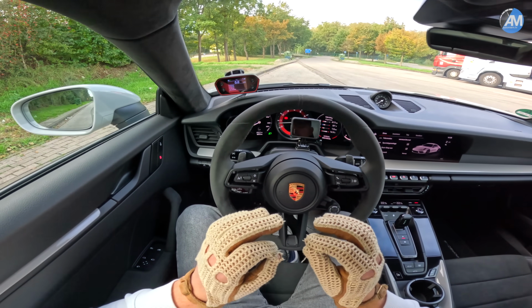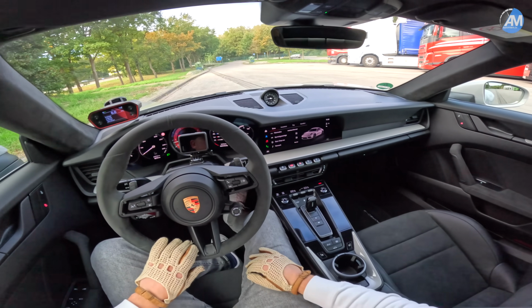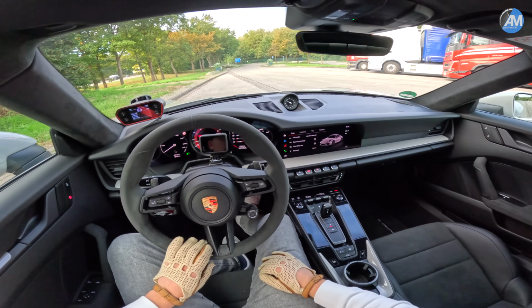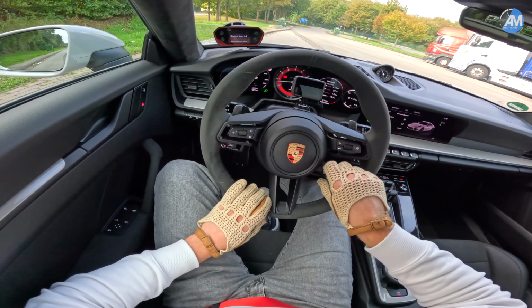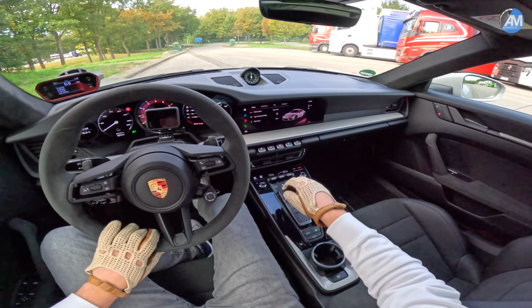And we want to find out if this car is faster than the Carrera 4 GTS on the Autobahn, which we have tested in 100 to 200 runs. And of course, we also want to find out if it might even be faster than a GT3 RS in a straight line. Without further talking, we put it into Sport Plus. That's all you need to do. This is not supposed to be shutting down. Let's find out how fast it is.